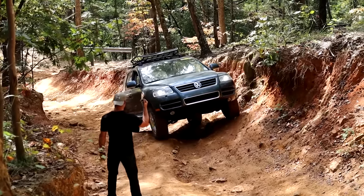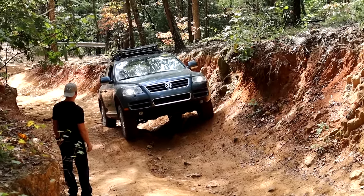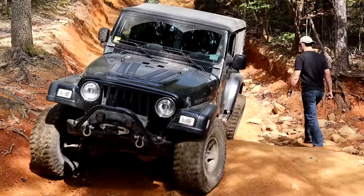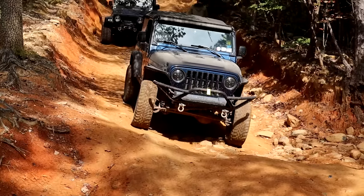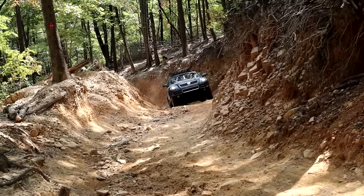As you can imagine, European vehicles, especially our cheap Facebook Touareg, stand out in the wide variety of Jeeps and other off-road vehicles, but mostly just Jeeps and more Jeeps. So we came out here and we're going to find out how well our Touareg is going to do against all of the other vehicles out here.